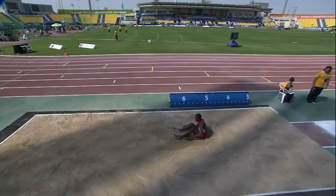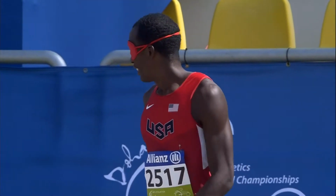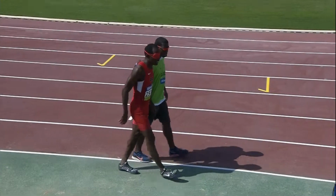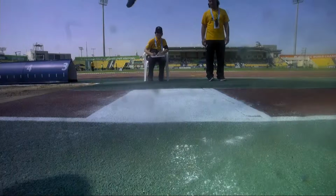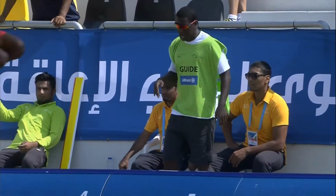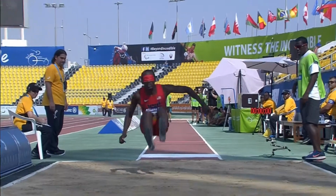Lex Gillette in the long jump. He is our leader, 6:34 in the opening round. Reigning world champion, finally top of the summit in Lyon. Very proud of that achievement is Lex Gillette after some time trying to get that gold medal. Now, problem here, he didn't use the board, which means the distance will be taken from the start of the chalk. And it will be measured quite low, I would think.